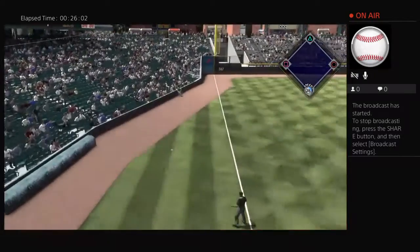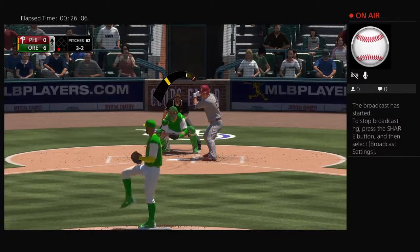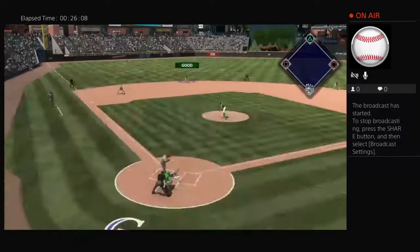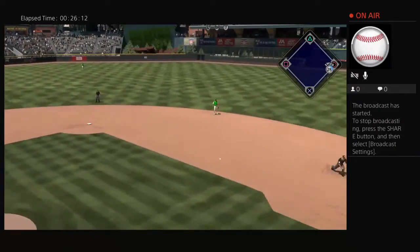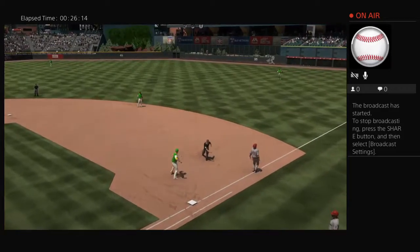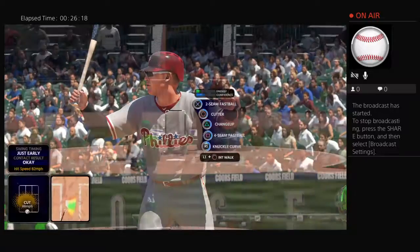Now a ball lined to the left side, but foul. Hit on the ground toward the left, played on the backhand, throws over to first, and Cabrera's a ground out victim. 2 away. Now at the plate, Justin Bour.